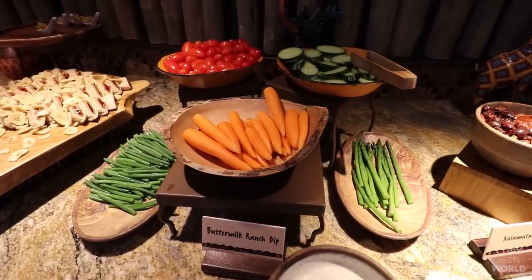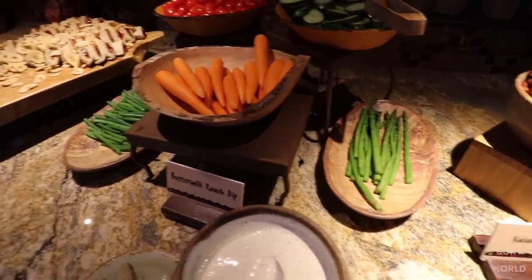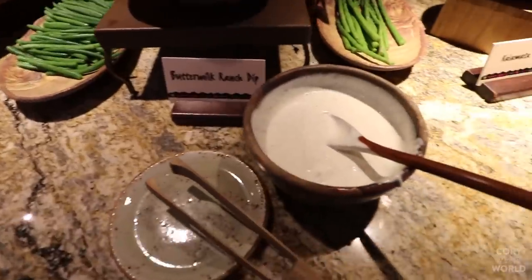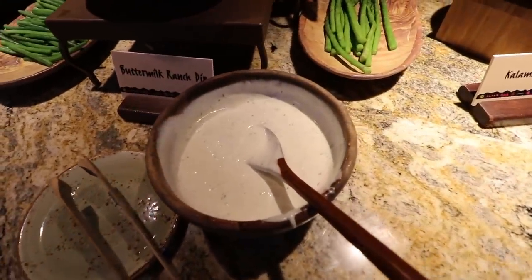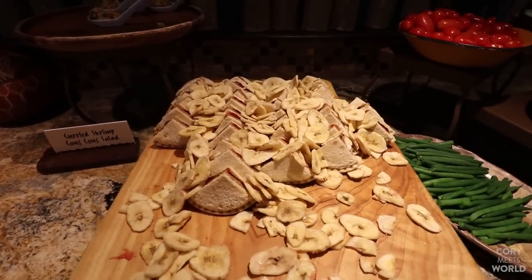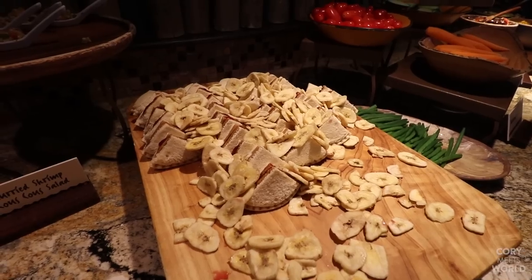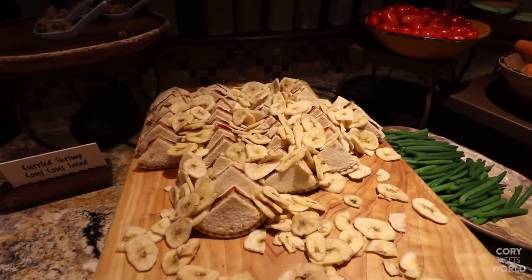And then here's some fresh vegetables, tomatoes, cucumbers, carrots, asparagus, green beans, and some fresh buttermilk ranch dip. And they didn't forget about the little ones. Check it out. You can get peanut butter and jelly with banana sliced on top. Those actually look really delicious. I think I'm gonna have one of those.